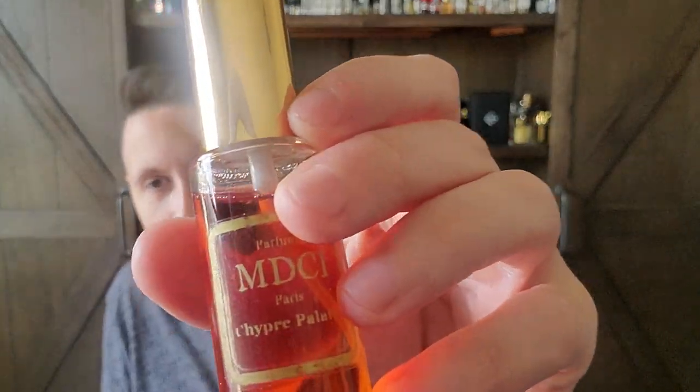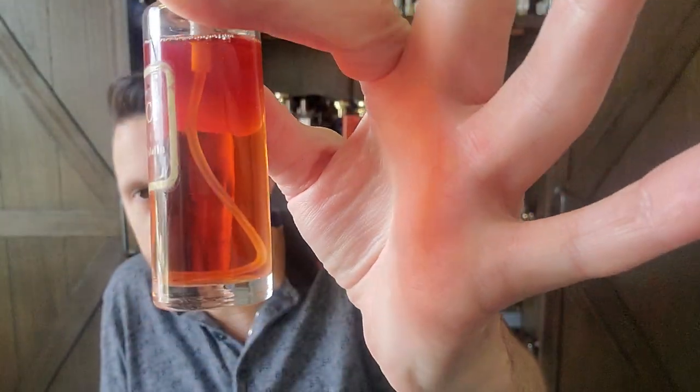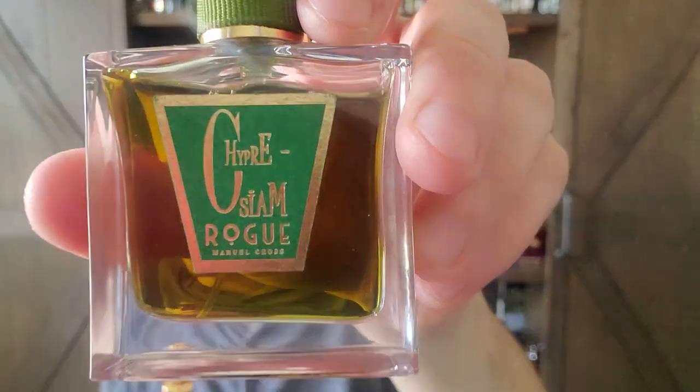And so this is MDCI Chypre Palatin. This is like a 30 mil decant. And this is Chypre Siam. I just grabbed a couple fragrances that literally say Chypre on the tin, right? It says it on the bottle. And if you say Chypre on the bottle, you better do what you say you're gonna do. You can't put Chypre on the bottle and have it not perform, right? You better do what it says.